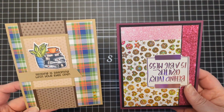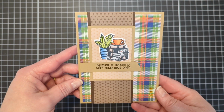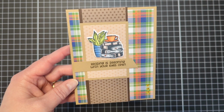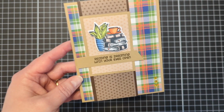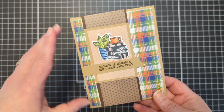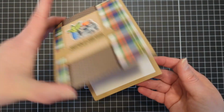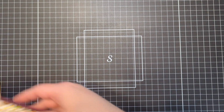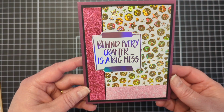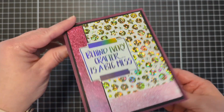Before I let you go, here are the 2 cards that I created. This is with sketch number 7, again using that Pink and Main Crafty Courtyard kit. Reading is dreaming with your eyes open. I did do the coloring off camera for this one since I was sharing 2 cards. There's the inside, and then there's that fun sparkly one. Behind every crafter is a big mess.